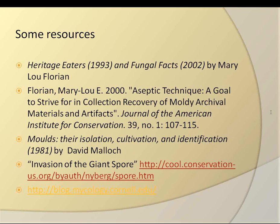Freezing will kill some molds. On the other hand, that's going to damage your materials. Freezing works really well if you can combine it with freeze drying, but that's a fairly expensive proposition. If you have a lot of wet books and you can't dry them, freezing gives you the time to take them out and work on them one by one. But freezing is not a way to kill mold in books.